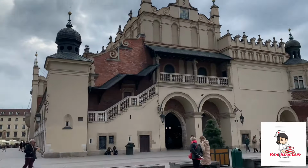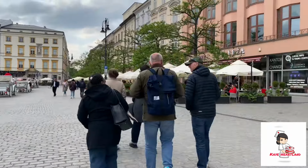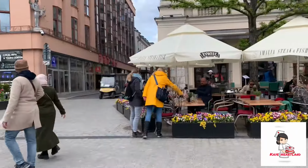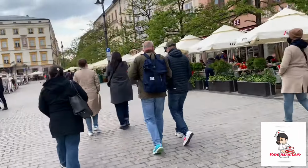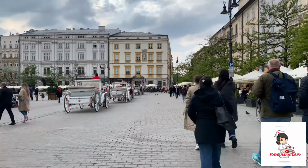Is the other side of the Renaissance Hall, so we're trying to explore the place and looking for a place where to dine. And you can see here guys, they have different restaurants here to choose from, so you just select where to go.